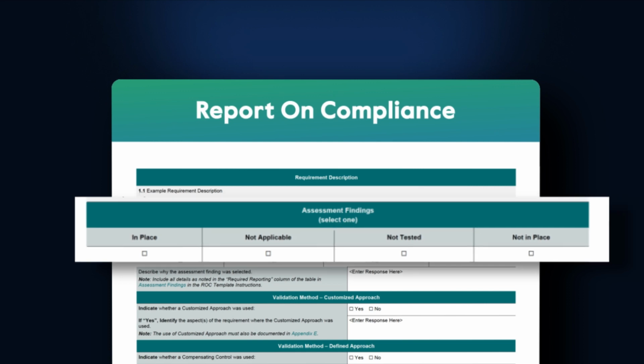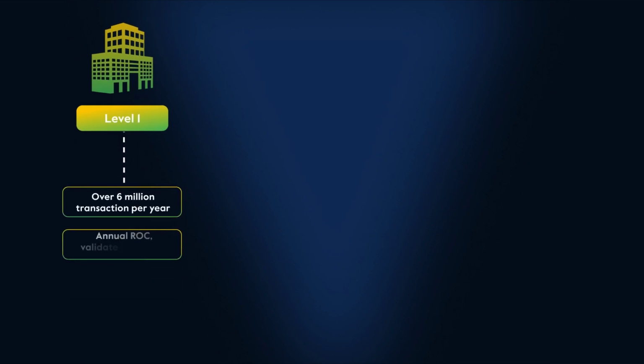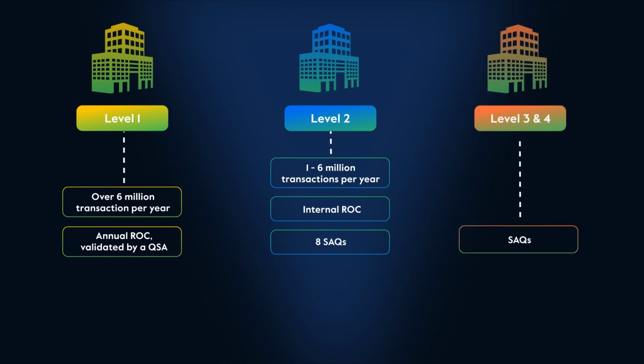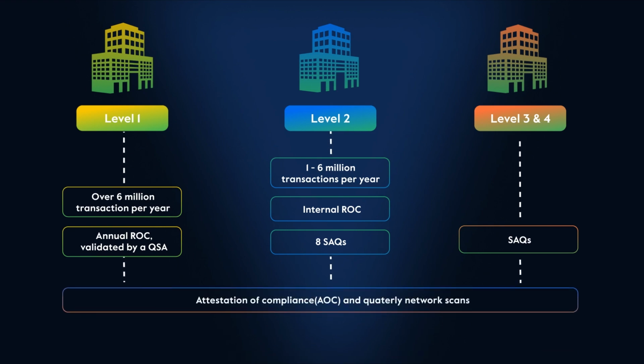So, to summarize, level 1 merchants, at 6 million transactions and over, fill out an annual ROC validated by a QSA. Level 2 merchants do between 1 and 6 million transactions in a year. They do an internal ROC and fill out one of the 8 SAQs. Level 3 and level 4 only need SAQs, and everybody must have an attestation of compliance and a quarterly network scan. So, how do you go about getting PCI DSS compliant?